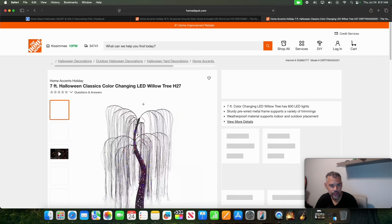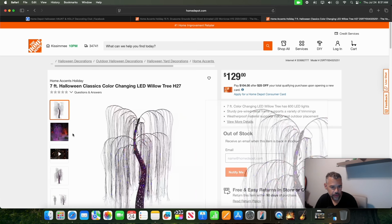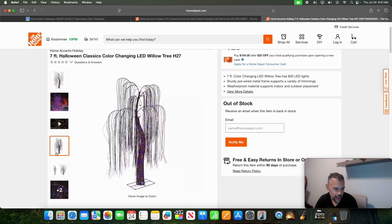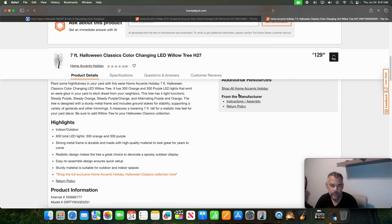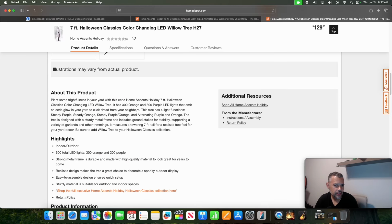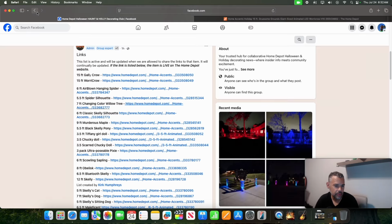The 7-foot color changing willow. I don't see any reviews for this one, so this one might be new. It's 130 bucks. It went up $30 because the other ones used to be 99. This one looks different for some reason. Let me see. What's different about it? Has 300 orange, 300 purple lights. It has 4 light functions: steady purple, steady orange, and alternating purple and orange. I don't know if it twinkles though, but something is different about this one because it's not showing up with reviews, which means that it's usually a new item.